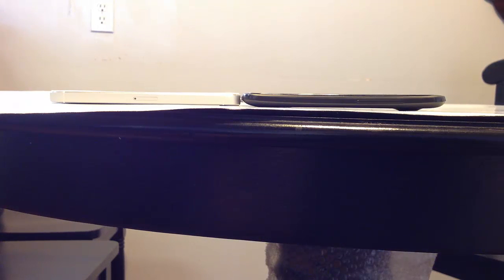On the right-hand side of both devices, the iPhone 5 has got a little nano SIM card. It's actually a super small SIM card that they've redesigned, much smaller than the SIM cards of prior use.